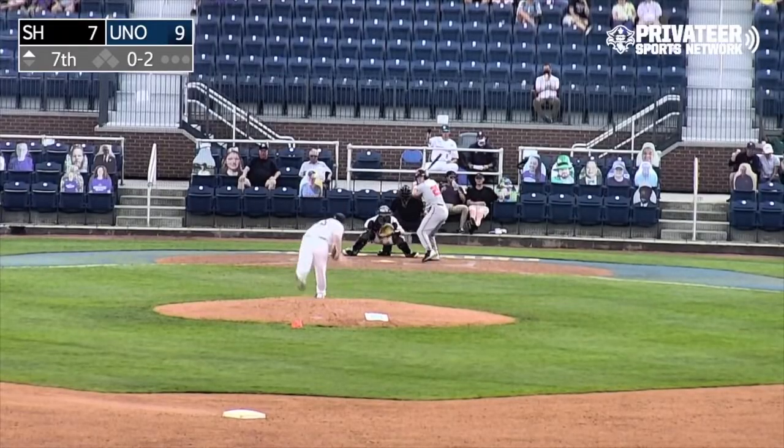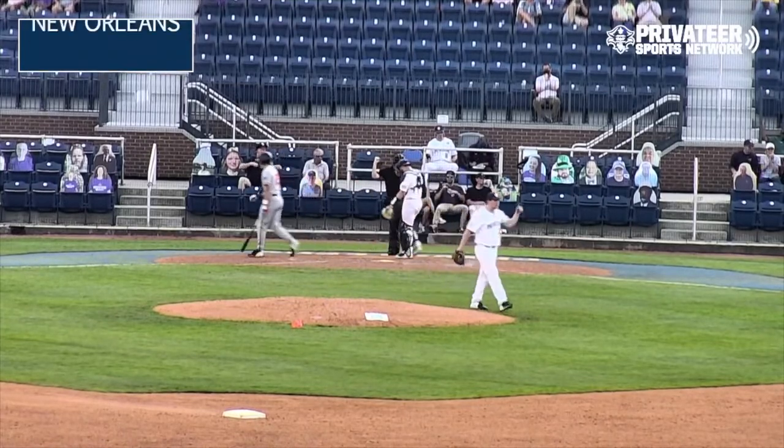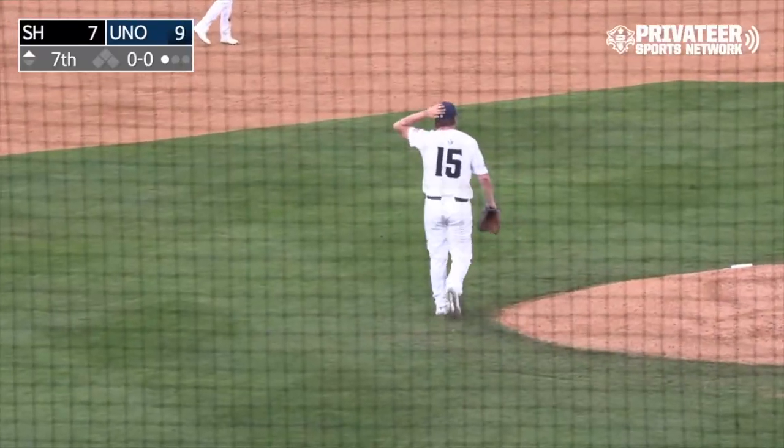Another 0-2. And a foul tip, strike 3. Touche goes down on strikes. And a big start for Kyle Cacciadorian.